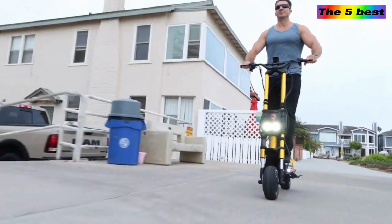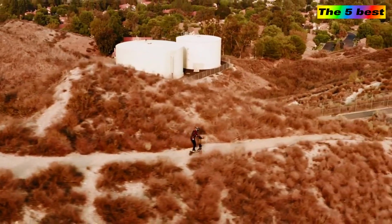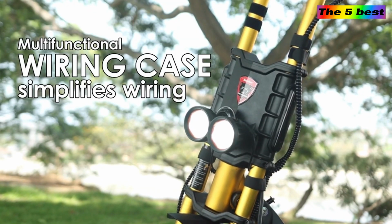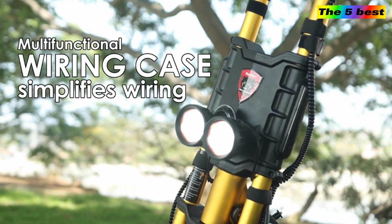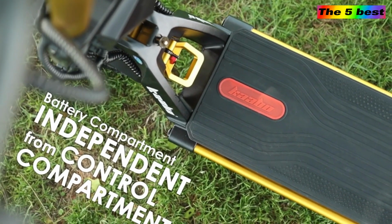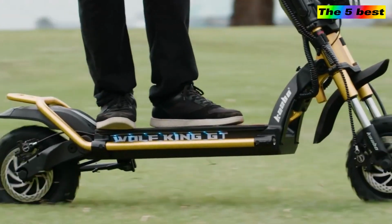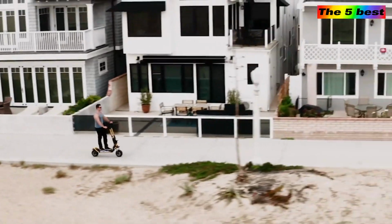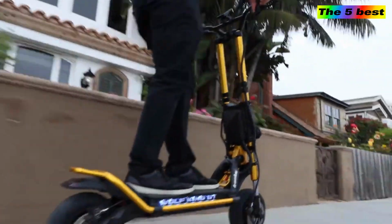GT Wolf King is a muscular beast with a tough exterior and delicacies on the inside, protected by a multifunctional wiring case to simplify the wiring on the scooter. And the battery compartment is set up independently from the control compartment in a honeycomb-like structure with an air cooling mode, allowing for improved waterproofing and heat dissipation, preventing electrical short-circuiting as well.